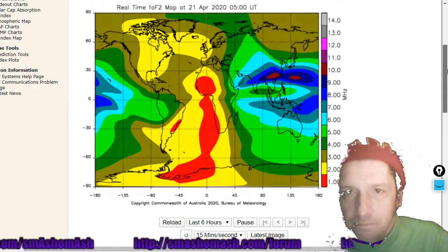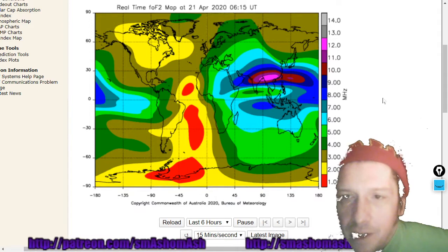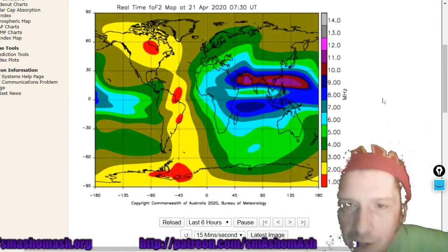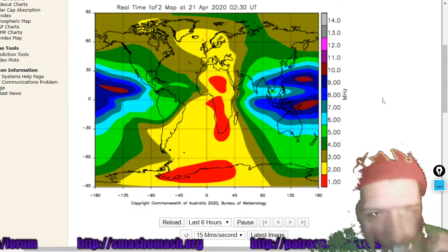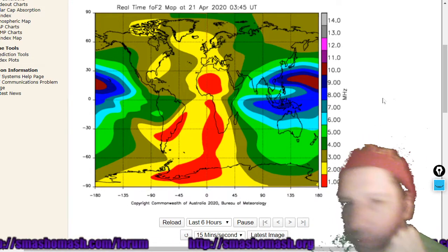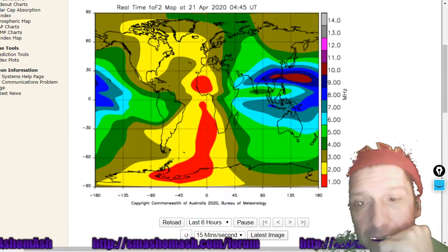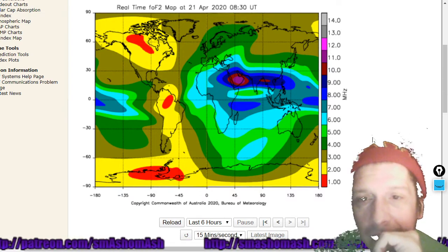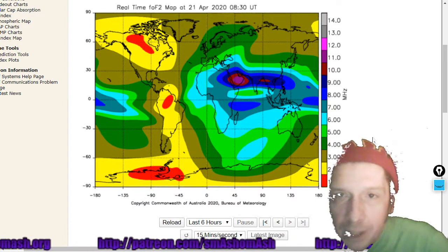Here's the real-time ionosphere map, and we see a bit of an anomalous ionosphere as well. We see a highly discharged nighttime side, and you see a big red blob appear here. That's when the F2 layer becomes an F layer. And keep in mind this does happen at nighttime. Anyway, that's 6 hours of data. Here's the latest image, and it's looking a little anomalous on the sun side as well.